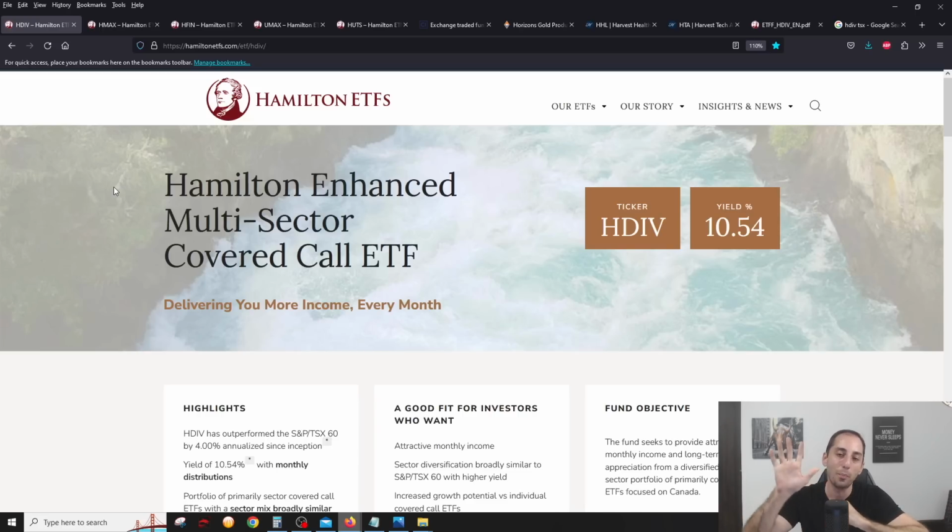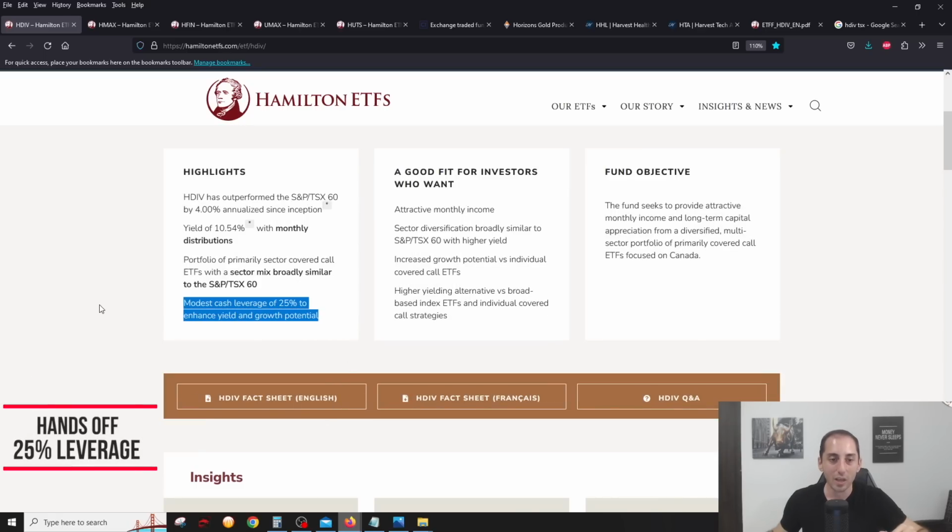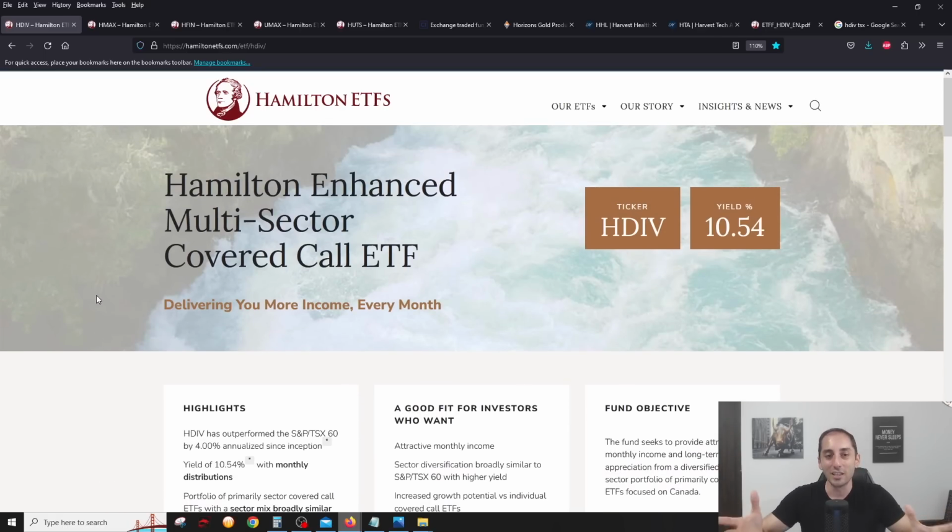Last but not least, point number 5 is that 25% leverage. So this is awesome because, first of all, this is an institutional big ETF manager in Canada. The borrowing cost that they get versus what we could get if we borrow money is much, much cheaper. So that's a big advantage. Advantage number 2, it's only 25%, guys. It's not a lot. Very, very, very modest.